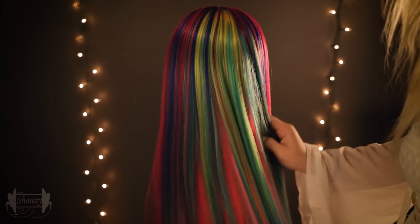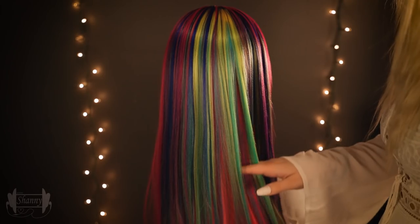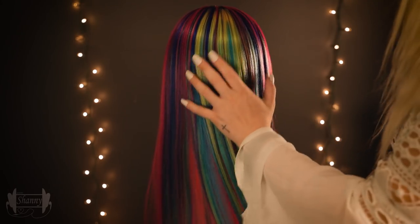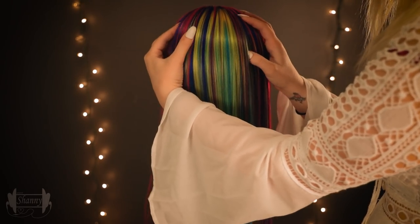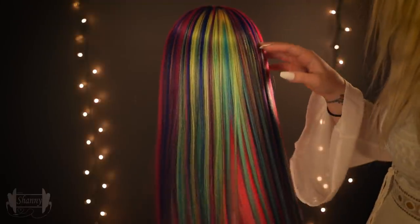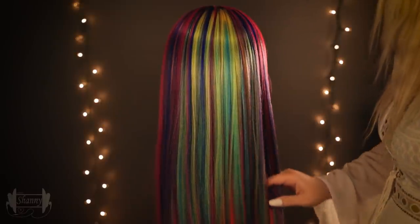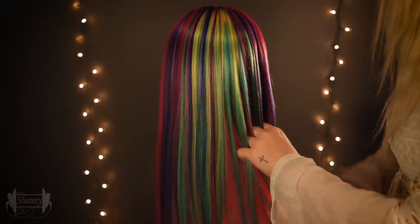Well, here at the ASMR Salon and Spa, we like to start our services off with a nice little scalp massage to stimulate blood flow to the hair follicles. That aids in hair growth and the overall healthiness of your hair and your hair follicles.